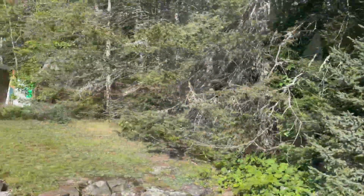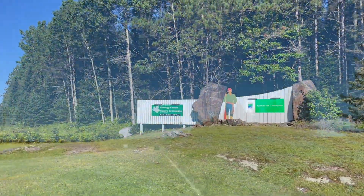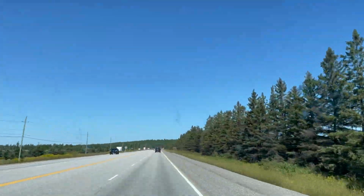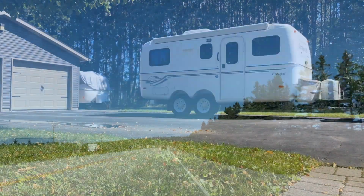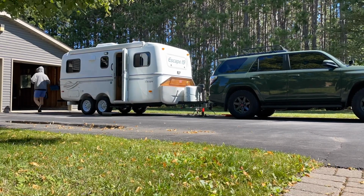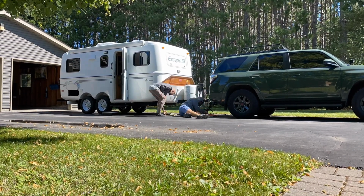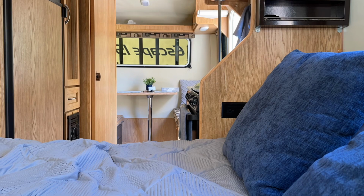So long, Champlain Provincial Park. Given how close this is to our home, I'm sure we'll be back again soon. With the trailer back home, it's now time to unpack, customize, make some tweaks, and prepare for our next adventure, which will be a longer one.